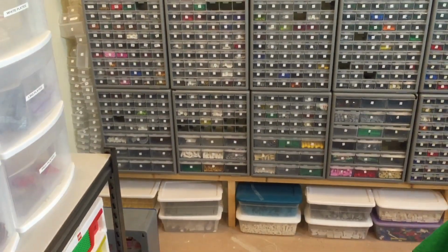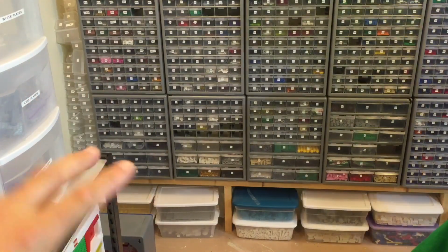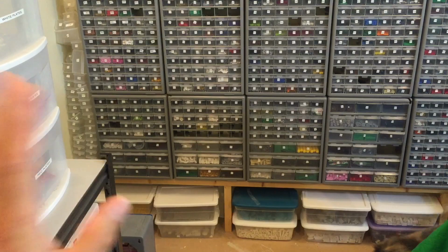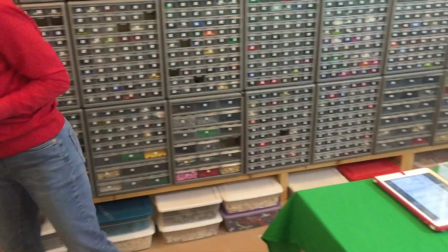And I got some containers under my stack-ons. Those are my used bricks that are from my personal collection. I'm thinking about putting store items there. I stored those there temporarily as the cat continues to go back and forth.